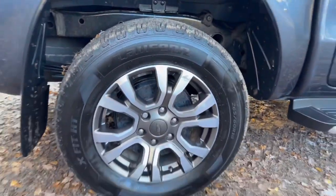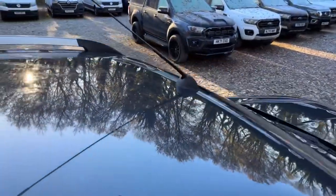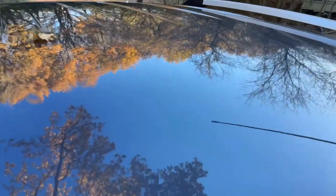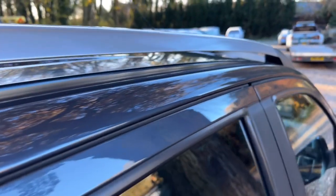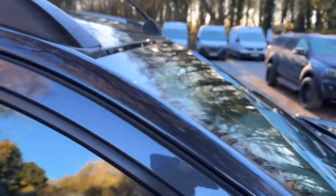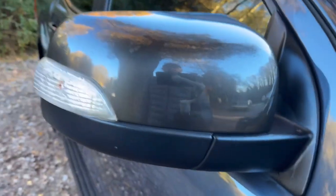Driver's side rear wheel and tyre, wheels in good condition. It's a matching tyre, matching tread depth. And under the arch is nice and clean and tidy. Driver's side of the roof is clean and tidy. There's no dents or damage. Over the pillars. And again, there's no marks or dents, everything looks nice and clean.